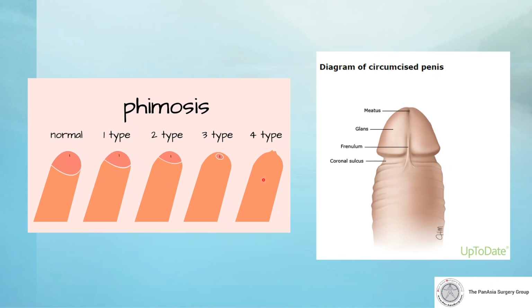And obviously there are other grades as well, with type 3 and type 2 not being as severe as type 4. Now, regardless of your grade, circumcision can solve all these problems when you remove the foreskin itself. And this is a diagram of how the penis looks after circumcision is performed.